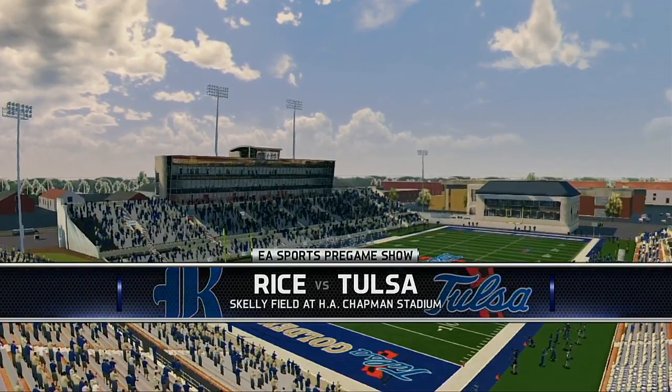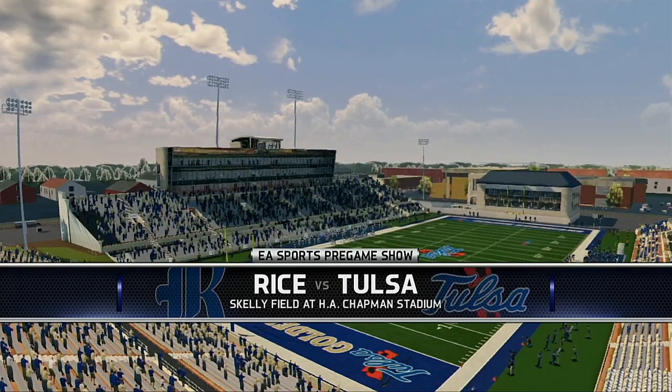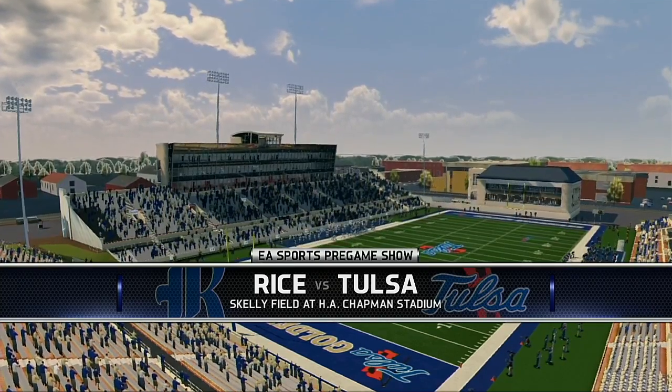Which is a multi-sport award also encompassing volleyball and basketball, is on the line when these two schools lock horns. Let's head down to the coin toss now.